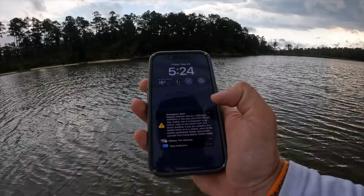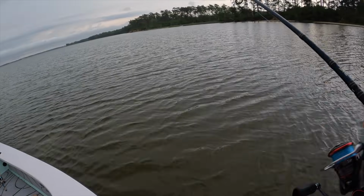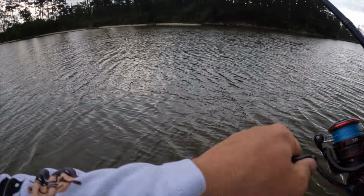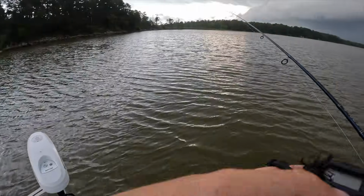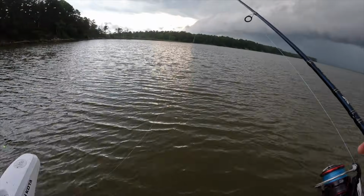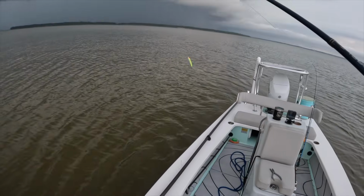Oh no. Yeah, so we should get going. It says a tornado warning. We got a tornado warning, so let's get going. Let's not mess with this. Let's get going. Let's get going, yep.